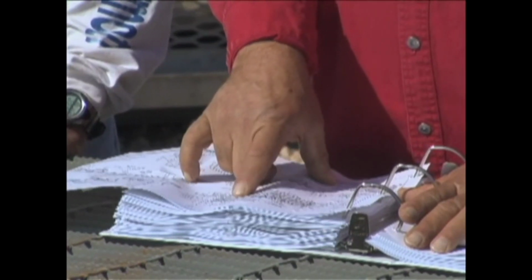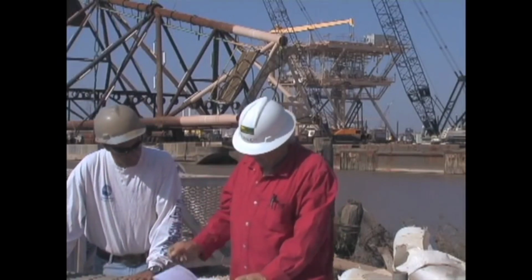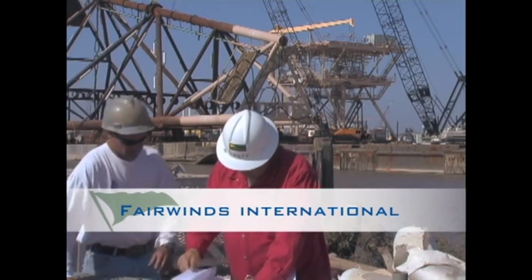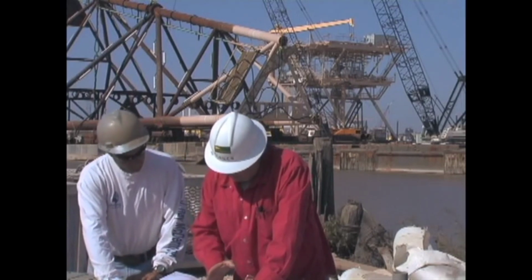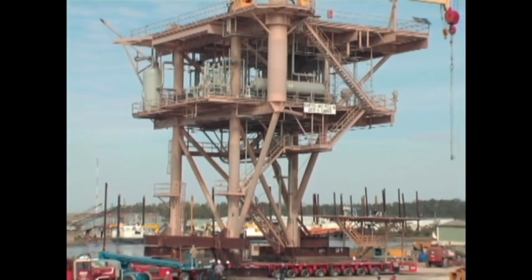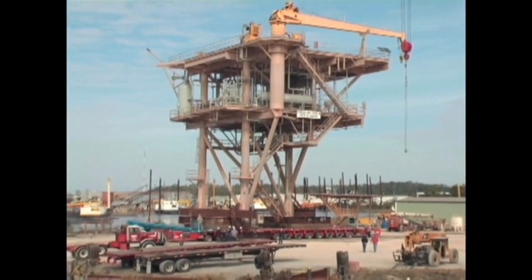To manage the complex process of locating, refurbishing, and installing a platform, Nippon contracts Fairwinds International, a full-service oil and gas, engineering, and project management company. Fairwinds' first step is to locate a platform capable of being modified to Nippon specifications. The project managers acquire a recently salvaged three-legged platform, also called a tripod, for the project.